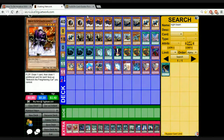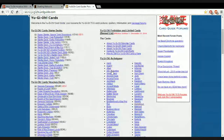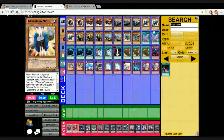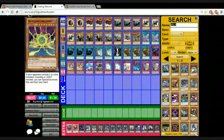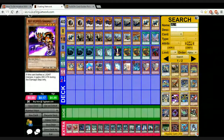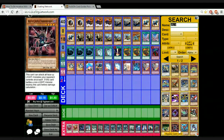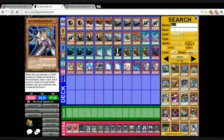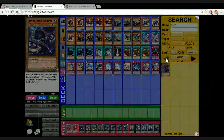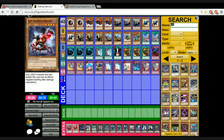Now, I am actually going to go through, and here on this website, YugiOhCardGuide.com, they have a list of the archetypes. My next archetype I'm going to build, Alley of Justice. Well, if you know anything about Alley of Justice, they are all machines. So you have machine synergy. They also feature a lot of dark monsters. So you could feature putting in light monsters as tech and make a chaos deck. But these all really have effects that work well against light monsters and light decks. And that really can give the deck more options and more playability.